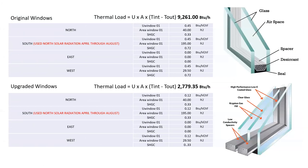And so the windows, I assume double pane to begin, going to high performance triple pane. And as noted on the south, and you'll see later in the design why I did this, for April through August I assumed they were north windows because the porch is 8 foot deep and those months do not see any direct sunlight. But that upgrade did result in a little over 6,000 BTU hours.